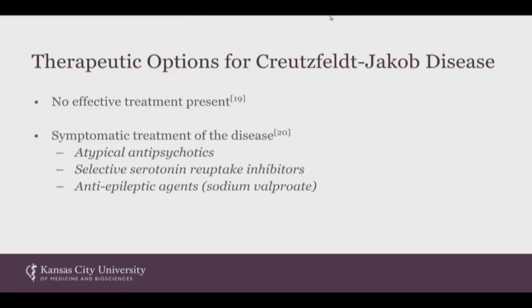At present, there are no effective therapies available for CJD. As such, the most current treatment is focused on the symptomatic treatment of the disease. Depending on the patient's symptoms, a wide array of medications may be used. Atypical antipsychotics are used for agitation and hallucination symptoms. Selective serotonin reuptake inhibitors are used for depression symptoms. Anti-epileptic agents are used to treat myoclonus, which is caused by the disease. As our patient was experiencing severe myoclonic jerks, sodium valproate was used as a drug of choice.